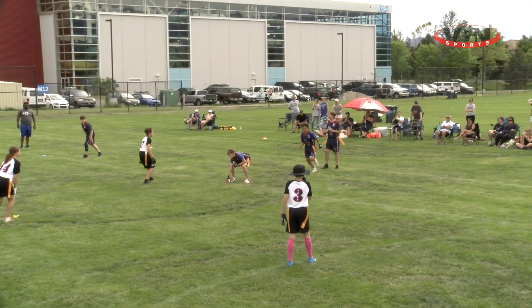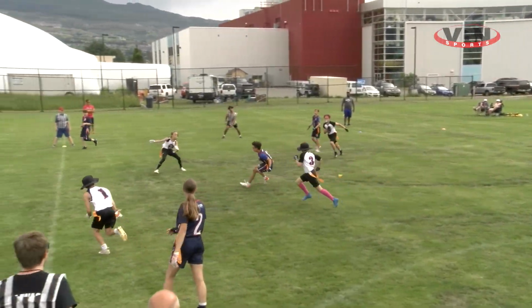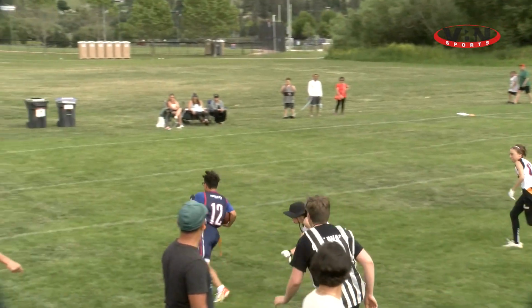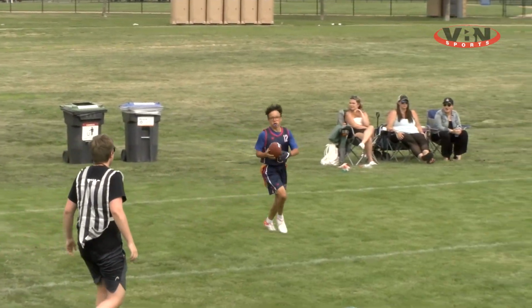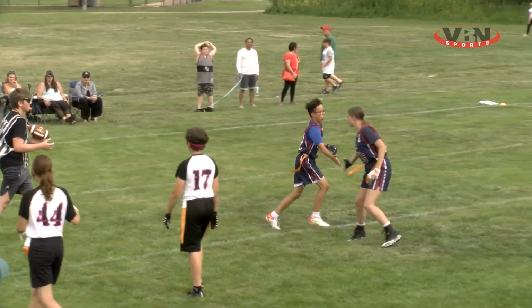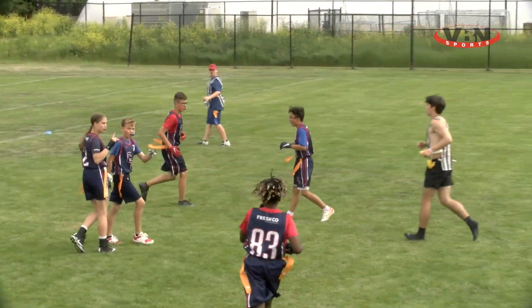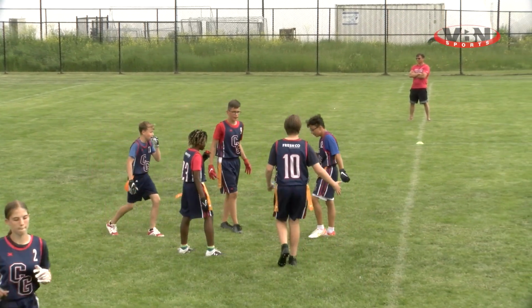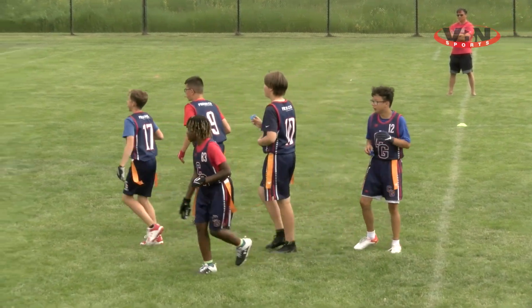Chilliwack's second possession of the football game. Boyd throwing, complete to number 12. Approaching midfield, makes a move, cuts to his left. His speed will get all the way around the outside, down the sideline, touchdown! Beautiful play there as the Chilliwack receiver caught the ball. And was able to cut to the left and use that speed.